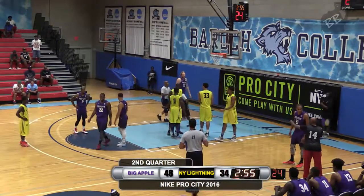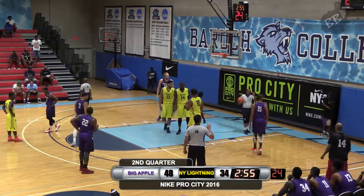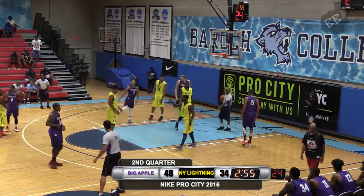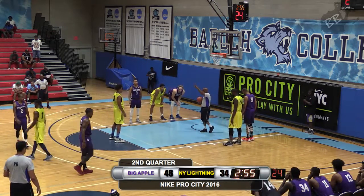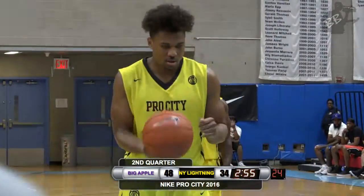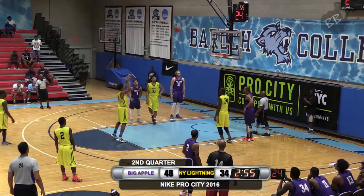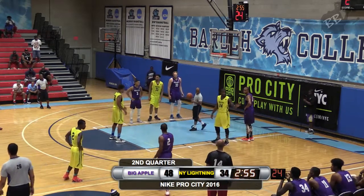Now the Lightning have some good interior passing, but they're just not able to finish 6-8 feet away from the basket. Not able to get it down. So that's kind of been their Achilles heel on offense. Some good passes into the interior, but not able to do anything with it. Nash at the line to shoot a pair to get the lead down to a dozen. It's the first. What?